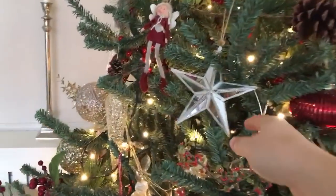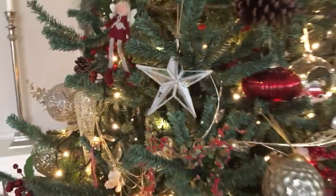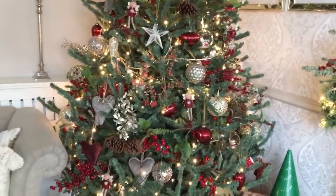And this little star is from Marks & Spencer's. I absolutely love that. One of the little mirrors has come off, but if you were far away from it, you wouldn't necessarily know that anyway. And I just thought I've got to have it hung up because I love it.